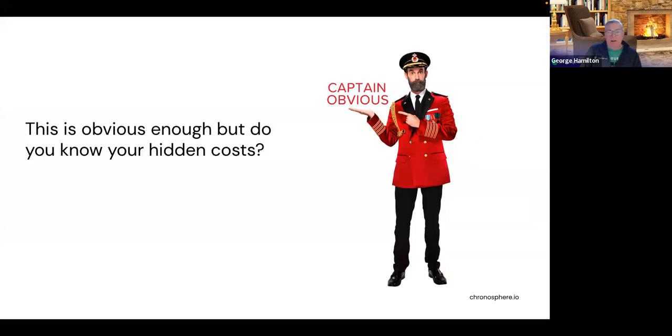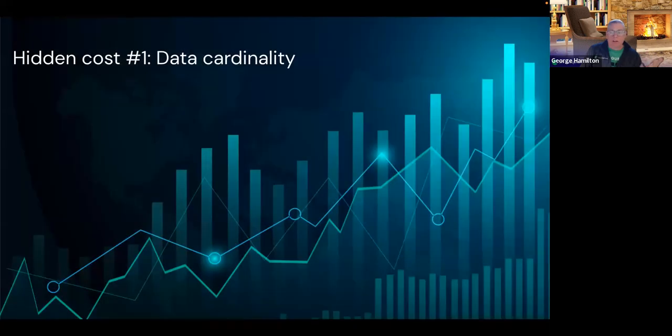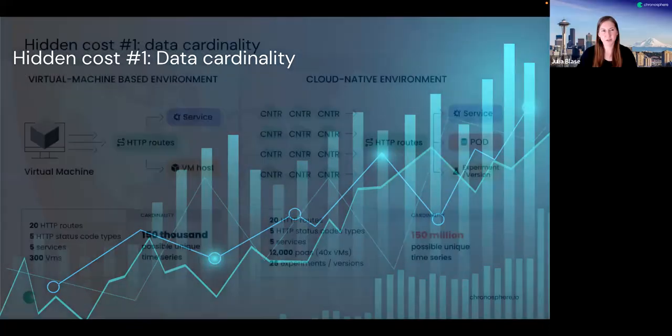But now we want to transition and talk about, given all of that, what are some of the not so obvious hidden costs that add up over time, where to look for them, and what you can do about them. And that's where I'll hand things off to Julia to talk about the first one here, cardinality. Thanks, George.